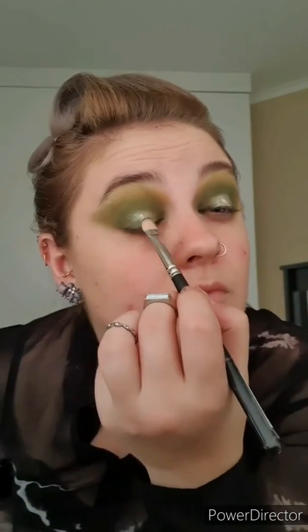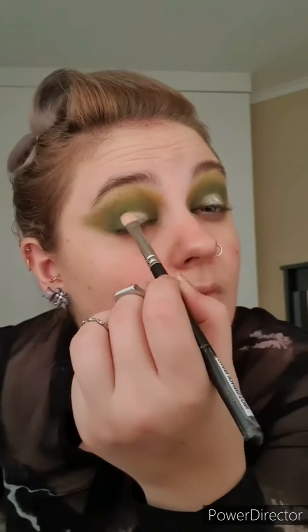I'm using my NYX glitter primer, and I'm just tapping this over that green shimmer shadow. This is going to be the glue for the amazing glitter that we're going to be using in just a second. Be sure to tap this product in, don't swipe it. If you swipe it, you will lift any eyeshadow or base color that you do have on underneath. So try and push it into the shadow and then wait until it gets a little bit dry, then we can go in with our glitters.